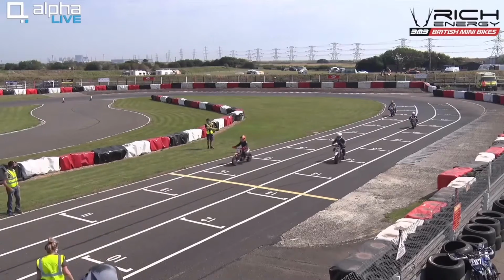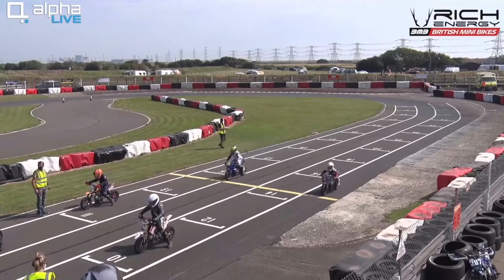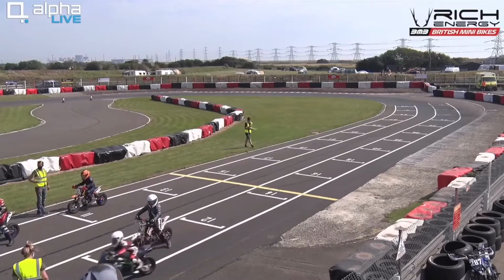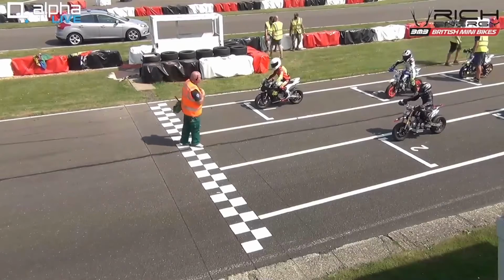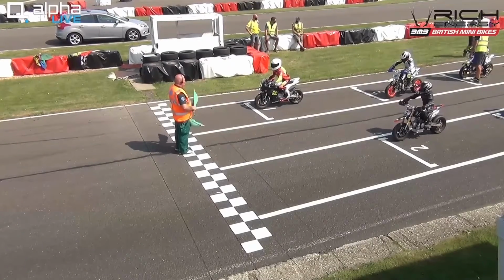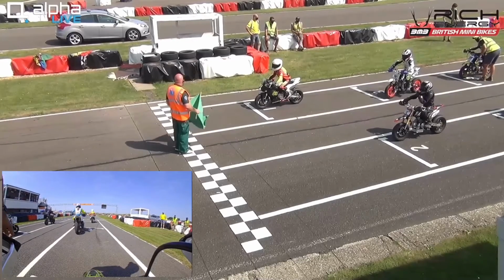And these Junior Supermoto 90 machines and Mini GPs lining up on the grid for their second race of the afternoon. Each race class has 2 races in the championship rounds. So my youngest riders aged 7 to 9 in the Supermoto Mini GP 90 machines.